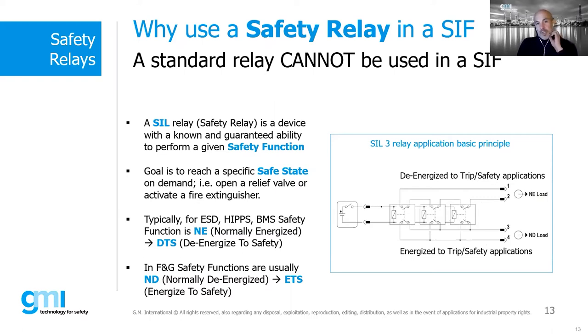Here there is a specific diagram for one of the relays, an example of how the relays are used in case of safety. On the below part, there is the connection for an energized to trip safety application. There are three relays in parallel, so in case of safety, at least one of the three relays can close the circuit. And when the function is de-energized to safety, the three relays are connected in series and, of course, determine the opening of the circuit in case of failure.